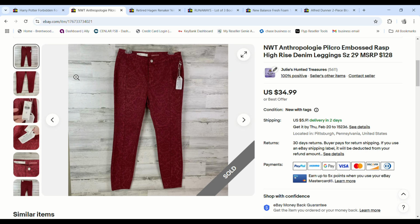These Anthropologie new with tags pants are an old listing that was returned and then relisted. I've had them for a while. They were returned for fit, which meant the person had to pay the to and from shipping. I paid $1.47 for them at the bins. They sold on an offer for $25 and we made an $18.73 profit.